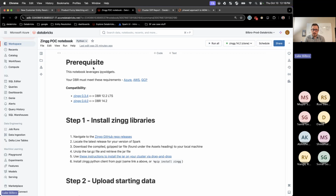explained the message clearly, and was distributable. And that is what I want to walk through for the rest of the time, or at least the majority of the rest of the time. I now call this my Zingg POC notebook.